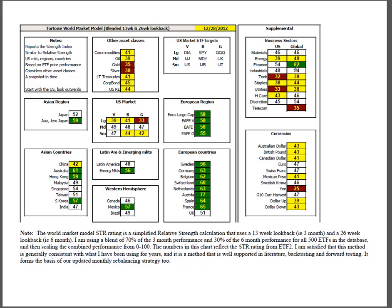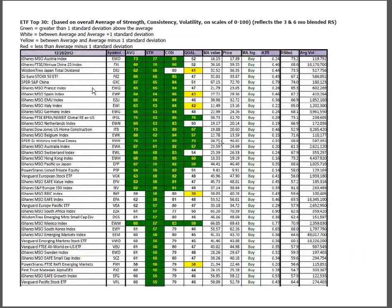Strength in materials, finance, and industrials. And in every case, the global sector is doing better than the U.S. So this is just, I think, fallout from the shenanigans with the financial cliff. Top 30 from the ETF2 database. Really, it's anything global, Europe and Asia.